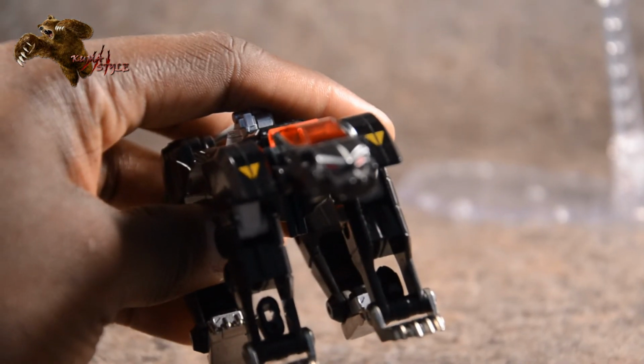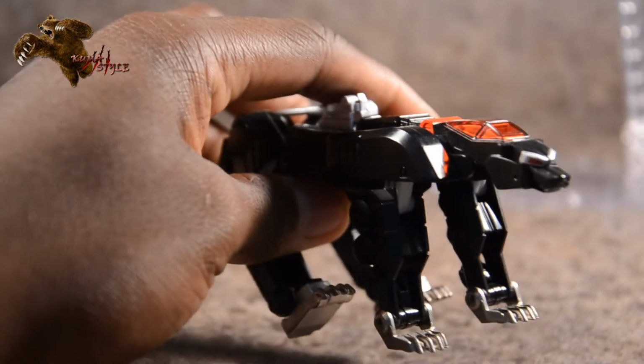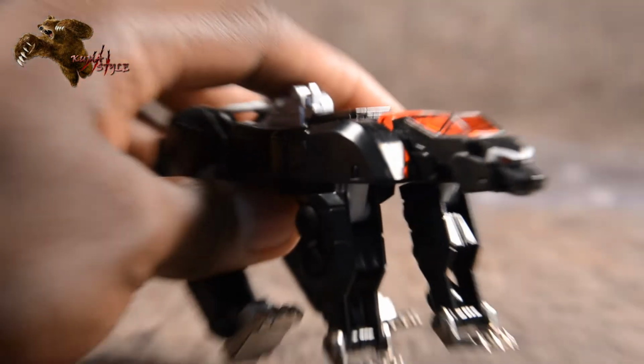Pretty good detail on the face, too. Not gonna lie, I'm a fan. So there we go, just so you can see that. Alright, and zooming out.